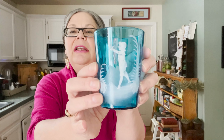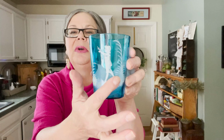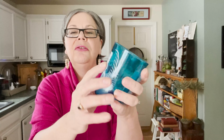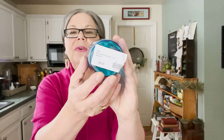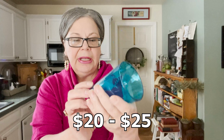Okay, here is a beautiful Mary Gregory glasses with these white silhouettes. This is actually applied onto the glass, and these are referred to as Mary Gregory. I paid $3 for it at a Habitat Restore, and it is worth about $20, 20 to 25.